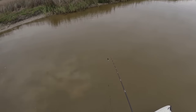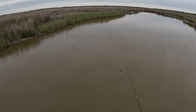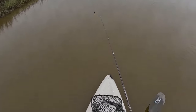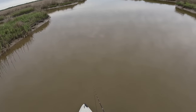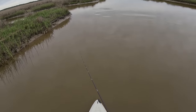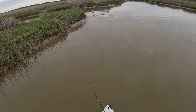Well, that's sight casting for you sometimes. I think that's another one up there. Well, we'll catch up to him. Oh yeah, another redfish right there. So let's see if we can catch up to those guys. I see ya. I don't see you no more. Yeah, there's a couple of them. I think I spooked them.